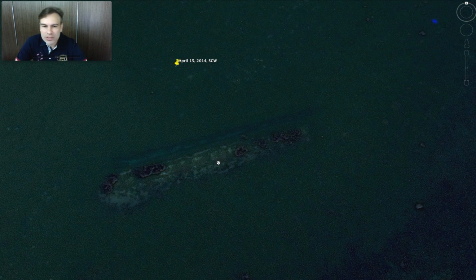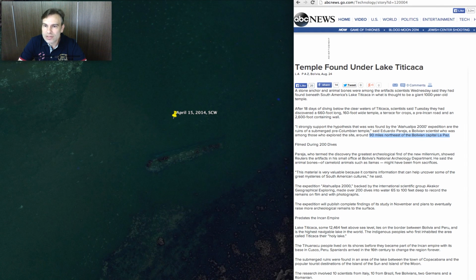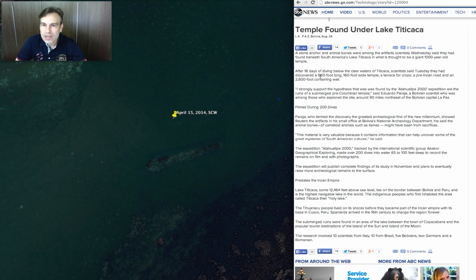When I saw this, I first thought, okay, this must be an ancient structure about 2,000 or 3,000 years old, built by the Incas. And so I did a little searching, and I did find that ABC News reported this quite a few years ago, that there is a temple that was found in Lake Titicaca, very similar to something like this. It's thought to be over 1,000 years old. It's 660 feet long, which is only about 200 meters long, and it is 160 feet wide. Okay, that's pretty huge.